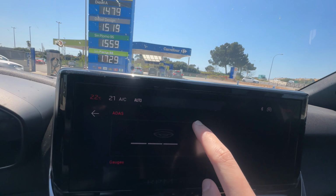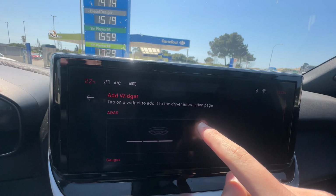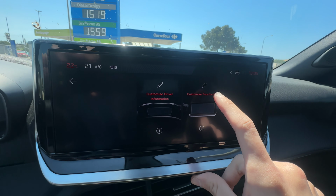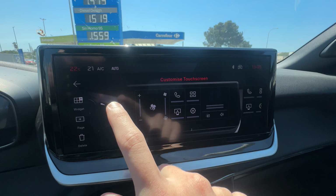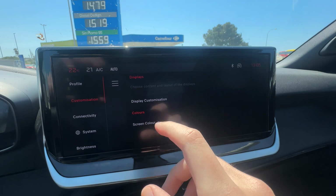So I could put a lot of things in here, you know, onboard computer, radio, media, all that stuff. You can play around with it, and you can also play around with the touchscreen too, and just customize how you want it to be. But it's a bit too much customization for my liking, because I'm not a fan of all this customization. It's a bit too much sometimes, and you can only do it when it's stationary, which is good.